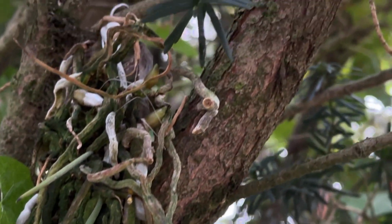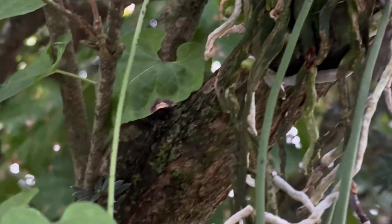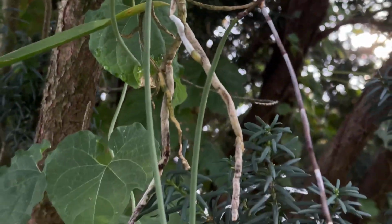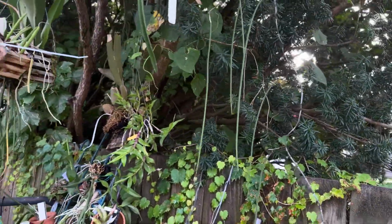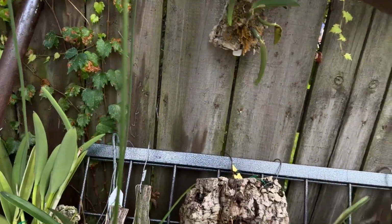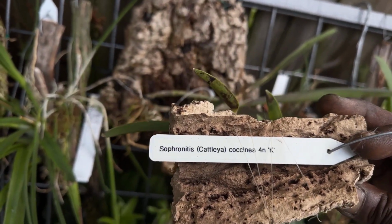Way up here, hanging up high, is my Dockrillia tetrafolium, and its roots are really coming out. Look at those root tips from the top to the midsection. It does have new growths. We will see how it blooms. It gets white flowers that come out from a short spike that are pendant and fragrant.